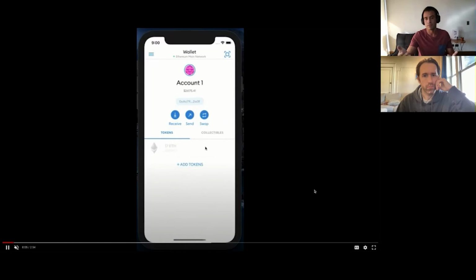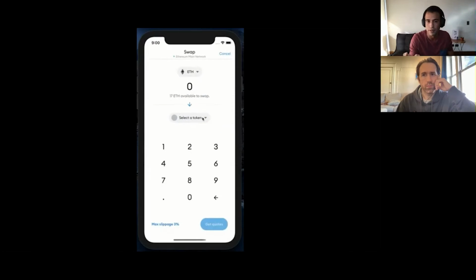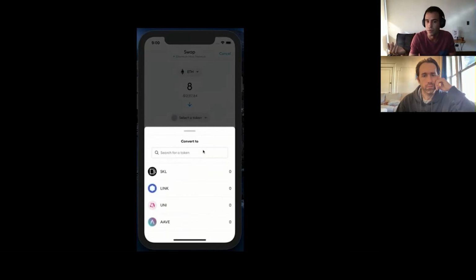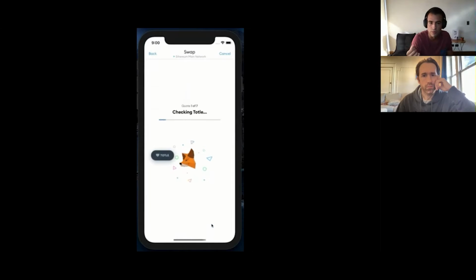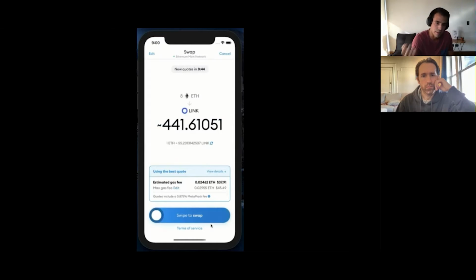So in the mobile app, you are going to be able to swap from there. So you have Ether, and if you want to select a token to do a swap to, you just click get quotes. We interact with the Codify API and a smart contract to get the best quotes that you can do with this trade. So we get the quotes.